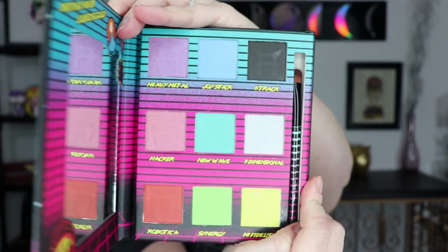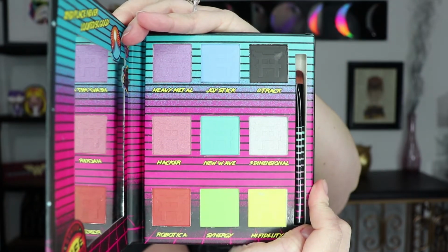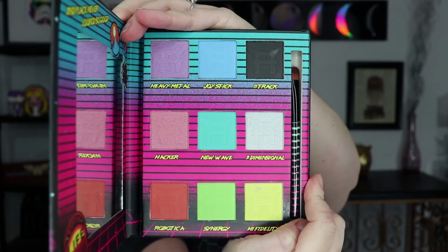This is what the palette looks like up close. When you open it, these are the shadows. I really love that it has kind of a combo of a pastel and a neon vibe to it. You do have a mirror over here. It's a mixture of mattes and shimmers, which I can appreciate. This is obviously going to be a colorful look. There's really not any way around that, but I'm okay with that. So let's go ahead and I'll do some quick swatches and then I will put some color on my eyes so that I won't look like a zombie.